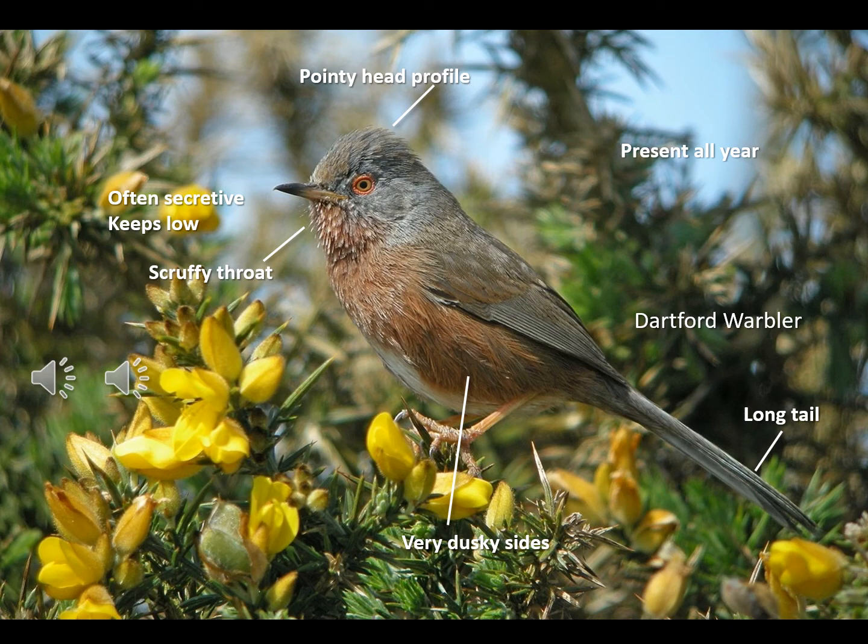Dartford warbler is a non-migrant. It's very habitat specific. It's a heathland species. It likes heathers, often quite rank heather, and it usually wants gorse mixed in as well. It's a very scratchy, rough song that it has. Very, very difficult to spot. It's usually quite skulking in its nature.